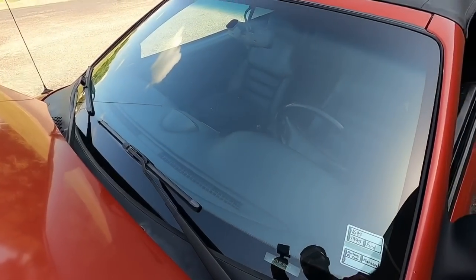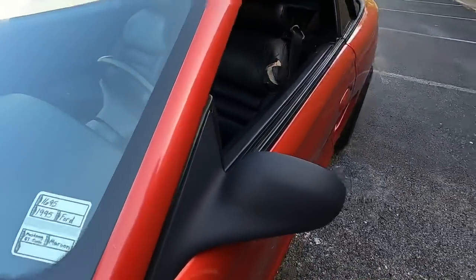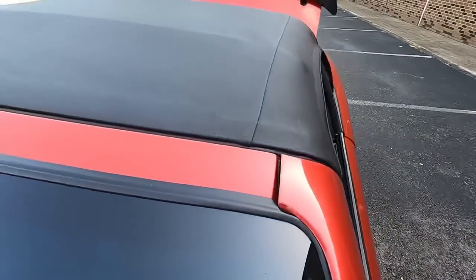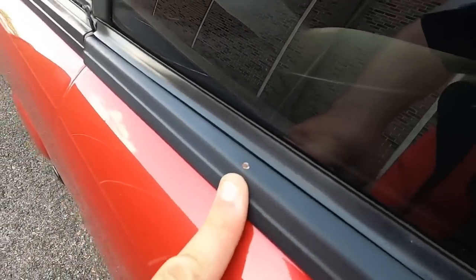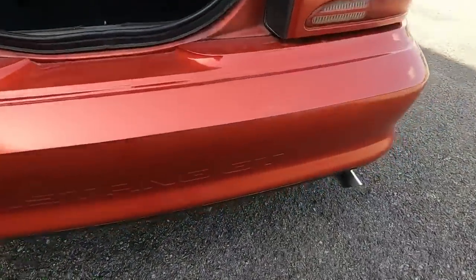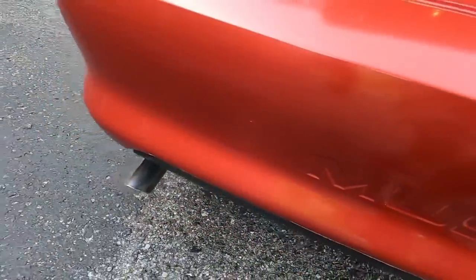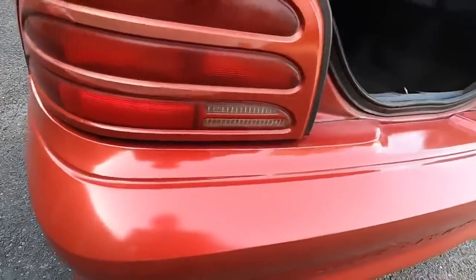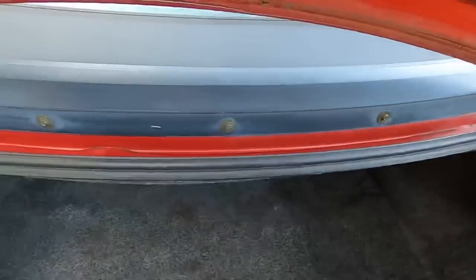Front window is in good shape on this one. I don't really see any big cracks or chips. Little spot there. The top on this one is in good shape. Looks good. You got some chips right here on some of your trim. Coming around the back. Your back bumper. Little clear coat coming off of it. On top there. A little dirty in your jams in the back. Seal looks good.